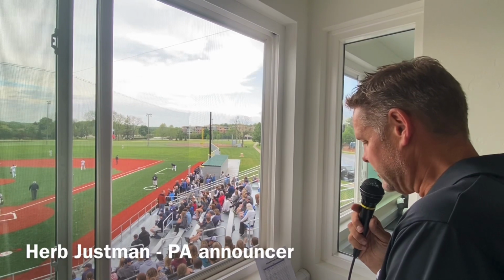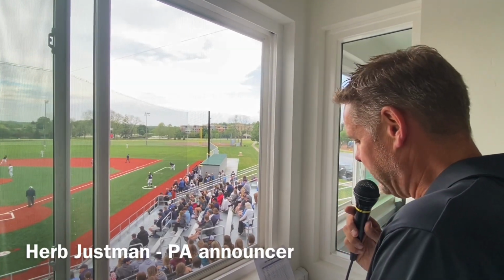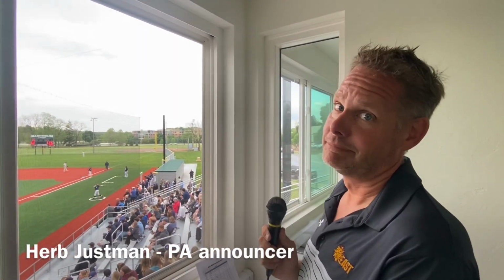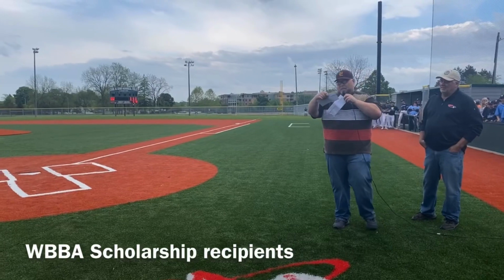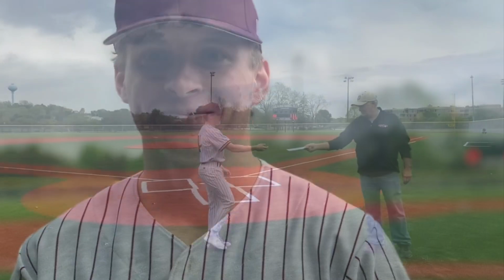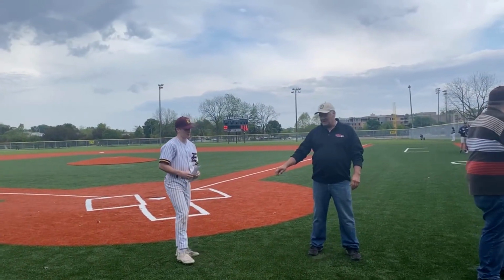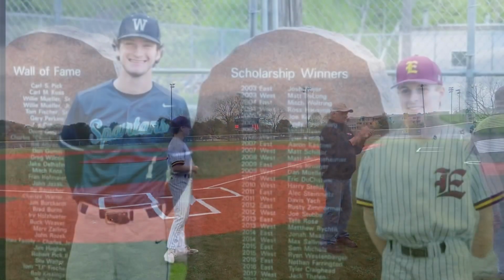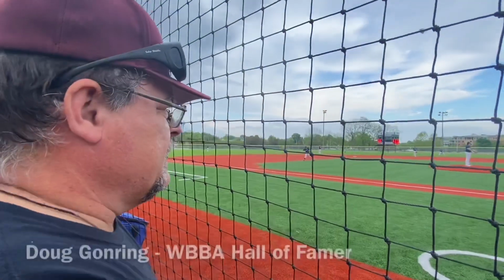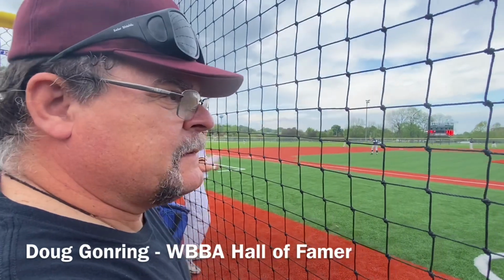Next up for the Spartans, starting center fielder number 25, Camden Borowski. The view is a lot better. From West Bend East, Elija Jenkins. And I think this is from West Bend West, Riley O'Connell. Yeah, finally got a ball game out here.